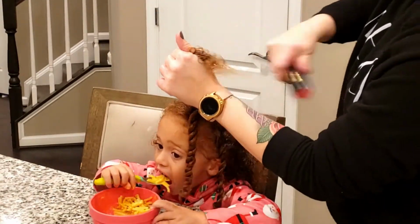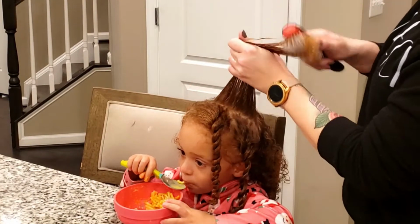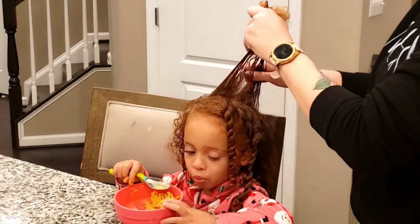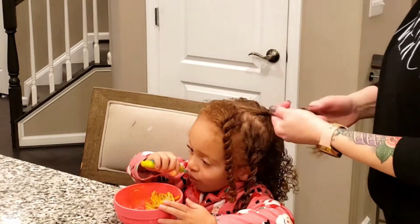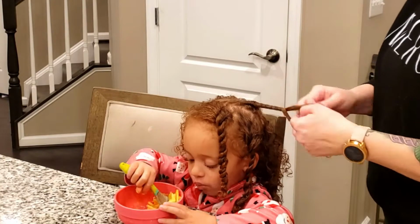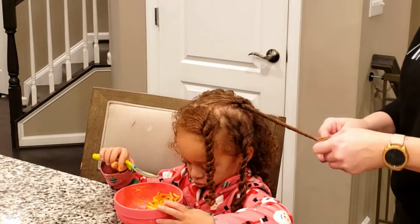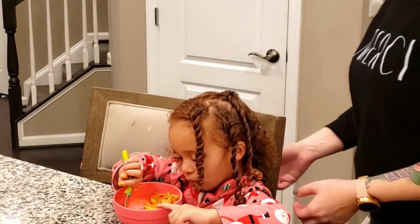My child with the 3C curls and very thick, high-density curls definitely needs a protective style when she sleeps. What I mean by this is that you can do a two-strand twist, or you can do braids in their hair. Not only does it help prevent tangles while they sleep, but having some kind of protective style is going to help the hair retain moisture while they sleep. Protective styles overall help with keeping hair moisturized and hydrated.